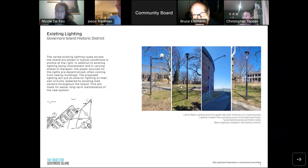The second image here is some of the light posts that we find in Nolan Park that had to be retrofitted with the solar powered light because the existing light posts do not work. The third image is a typical street light fixture that you find at the perimeter, which is also not working. These do not light up at night. And then the last image is a picture of the West 8 lighting that was approved by LPC and installed not only in the new park, but also in some sections of the historic district. And that's the only functional lighting that we have in the historic district.